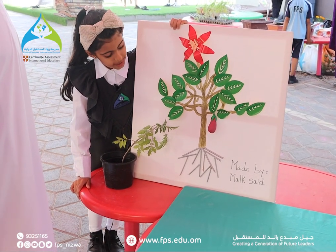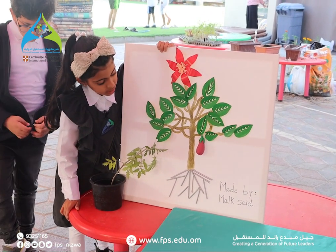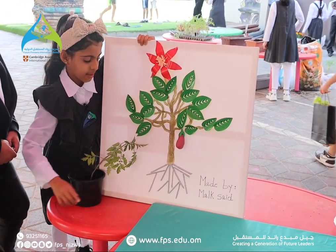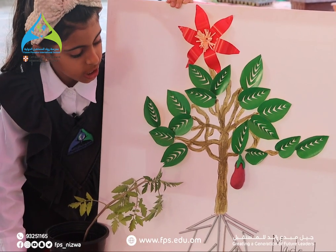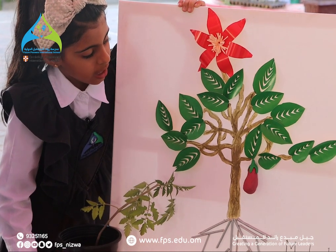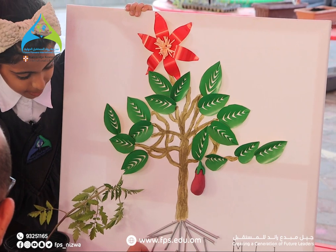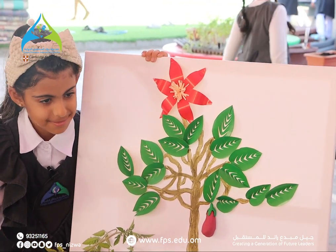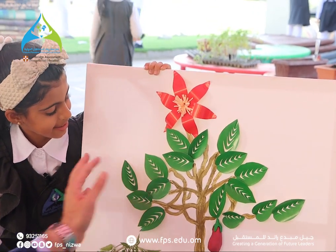The stem holds the plant and transports from the roots the nutrition and the water to all parts of the plant. Did you make it by your hand? By your hand? You made it by your hand? My mom. With your mother? Yeah, it's okay. Fine. Great. Well done. Great job, Masha.